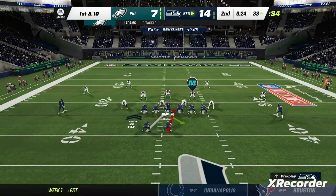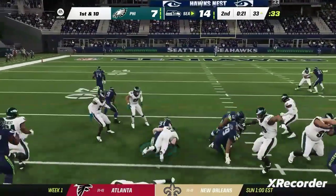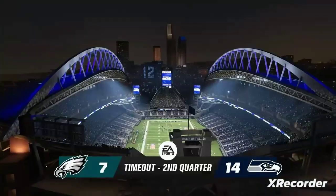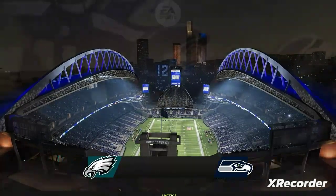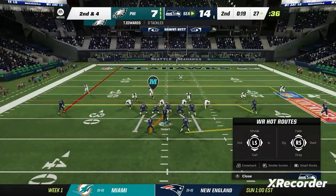All runs on this drive so far. It's 1st and 10. Now a first carry for their fullback. It's a 6-yard gain on the ground, and that'll make it 2nd and 4. Now another timeout called for by the offense as they stop it with 19 seconds to go in half number 1.